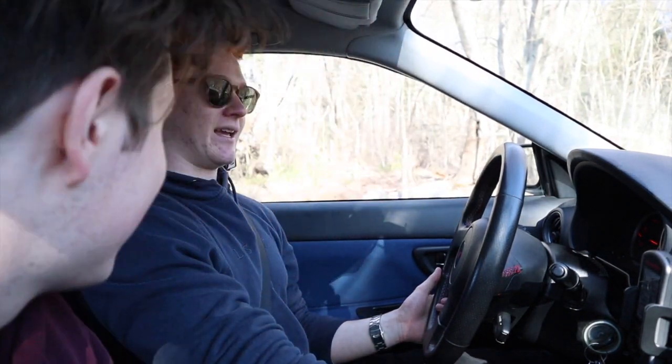It's my favorite generation of STI. It's just got a lot of character to give, and if you treat it right, a lot of love too. And that's what makes a Subaru a Subaru. So let's go drive this thing around and see what we think.